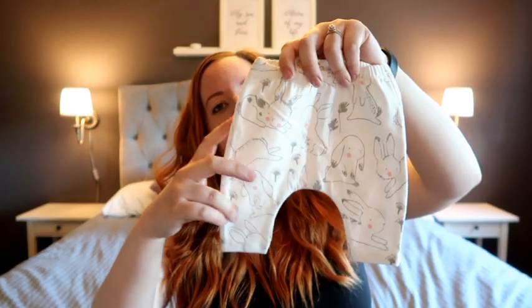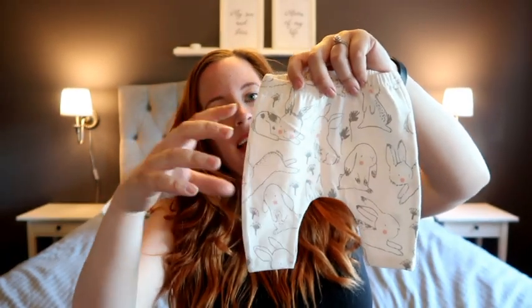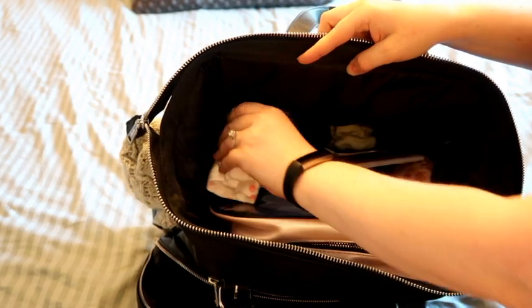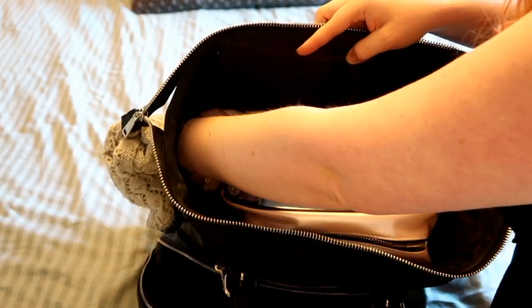They're super duper soft, and you can see that they're short for the baby, but they have all of this space for the diaper, and that's just the most adorable thing ever. So I kind of put together the entire outfit around these pants when I found them, because they're so cute.